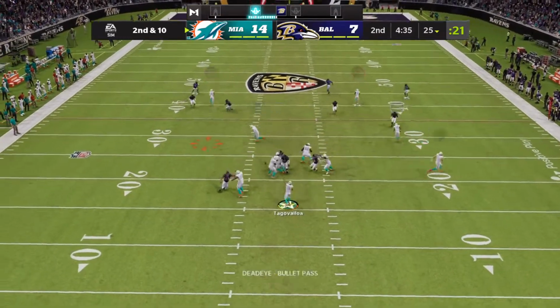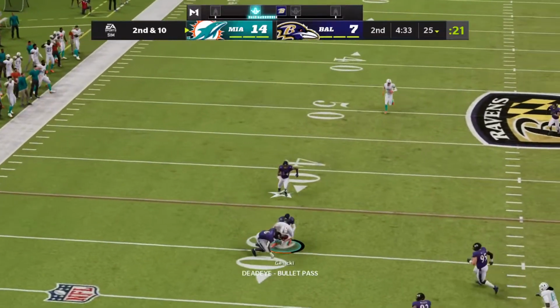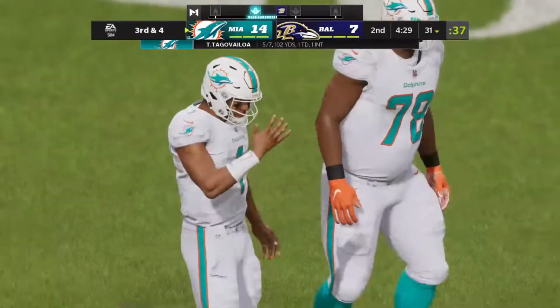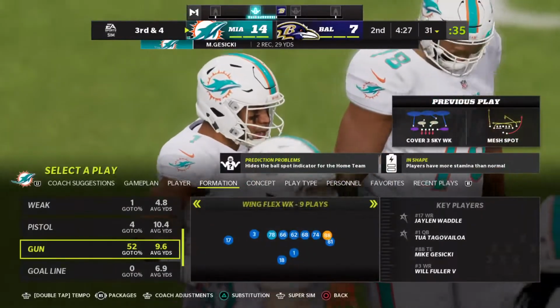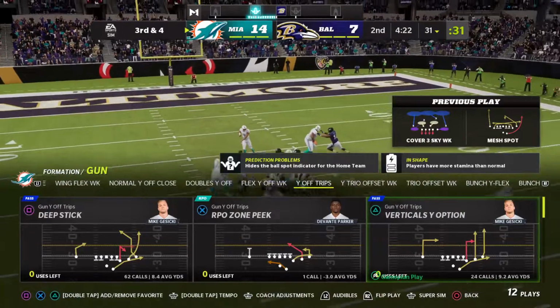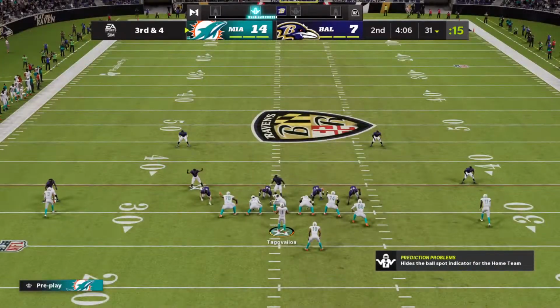Tua sets up to pass it. He'll get this to his tight end, Gesicki. He'll be dropped after a gain of about 6 across the 30 to the 31. Brandon, perfect defense in this situation would have meant that there was an incompletion. They would have picked it off. Okay, so they gave up the completion.